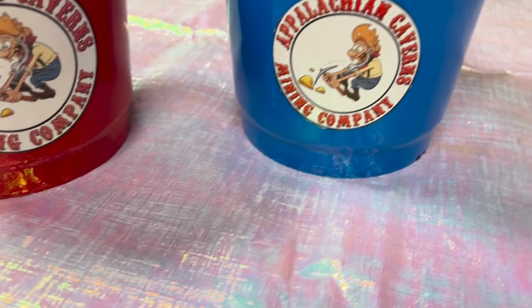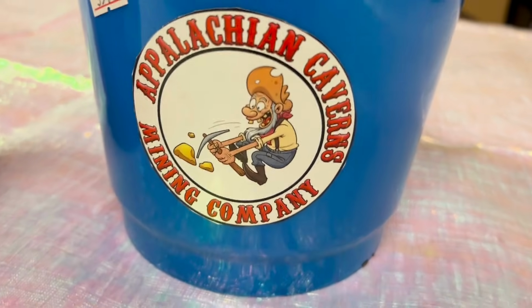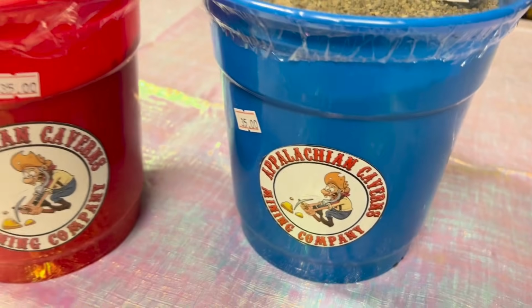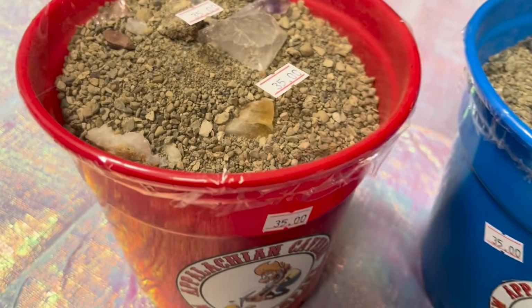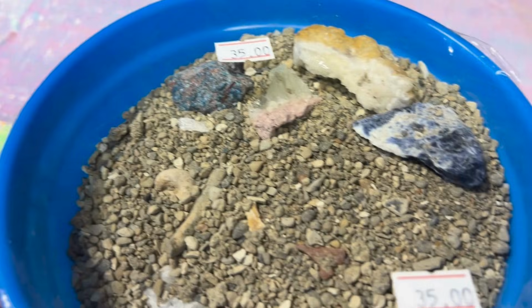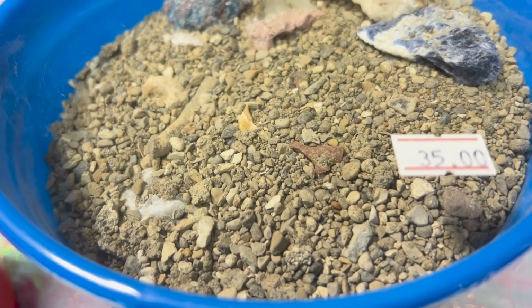Today we took a drive down to Blountville, Tennessee to Appalachian Caverns, a local cave, to see if their mystery rock buckets are worth your time and worth your money. Let's dig in.